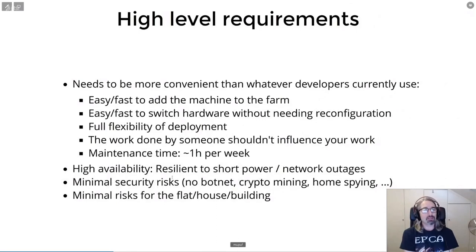In order to really make it better for you, there are quite a few requirements. The first one is that it needs to be more convenient than whatever the current developers are using. So it needs to be easy and fast to add a new machine to the farm. It should be very easy to switch the hardware in the farm, as in switch GPUs, without needing a manual reconfiguration of it. You need to have full flexibility in the deployment. That means the infrastructure should not limit you in any way. You should be able to deploy whatever user space you want, whatever kernel you want, things like this.